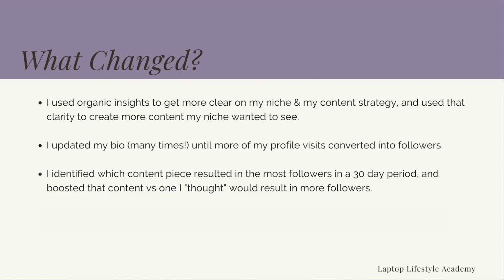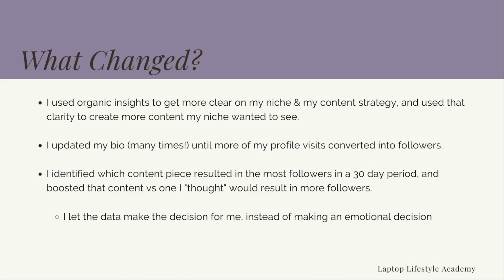So what I mean by that is I let the data make the decision for me instead of making an emotional decision. When you let the data make the decision for you, emotions are no longer a part of it, right? It's all numbers. It's all a business decision. Whereas with that first post, I was like, oh, I love this post, I'm going to boost it, right? And sometimes we do that. We're like, oh, but I love it, it's my favorite. Doesn't matter if it's your favorite, right? What matters is what the data says. You need to pick the post that is the best based on the data.